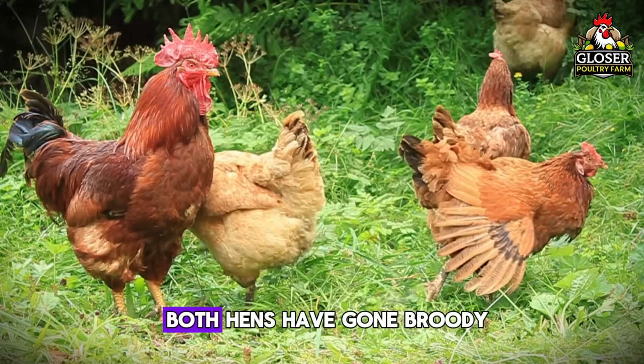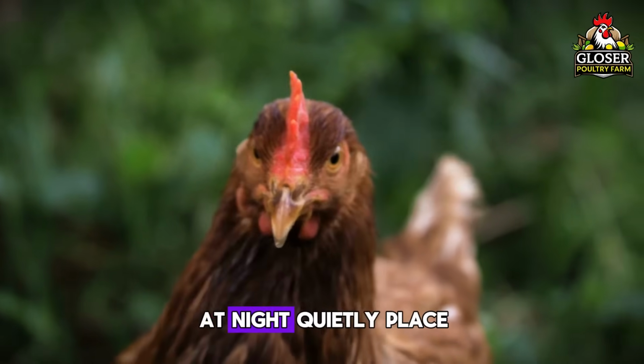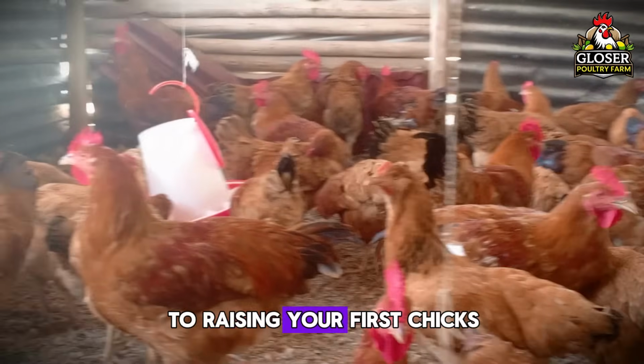When you notice that both hens have gone broody, meaning they are sitting on the boiled eggs and don't want to leave, that's your chance. At night, quietly place about 12 fresh fertile eggs under each hen. That's it. You're on your way to raising your first chicks.